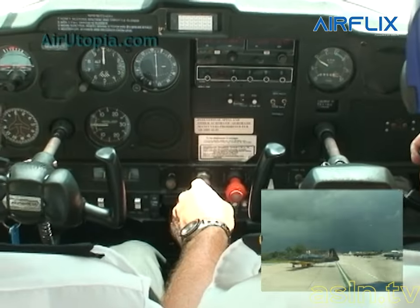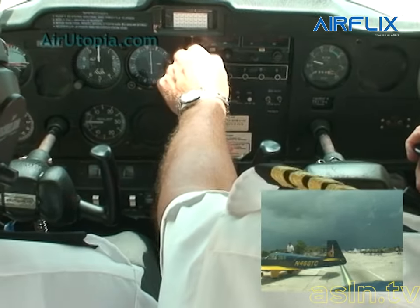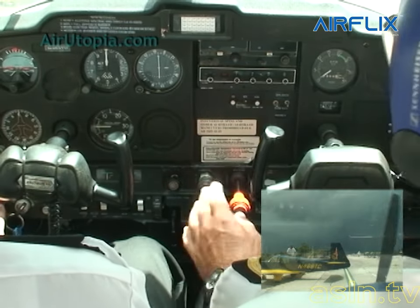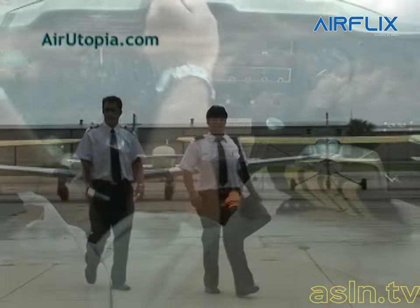The engine shutdown includes making sure that all the avionics are off. He puts the radios off and the transponder off and pulls the mixture lean. As the engine comes to a stop, I put the magnetos off and put the key up to signify that the engine magnetos have been shut off.